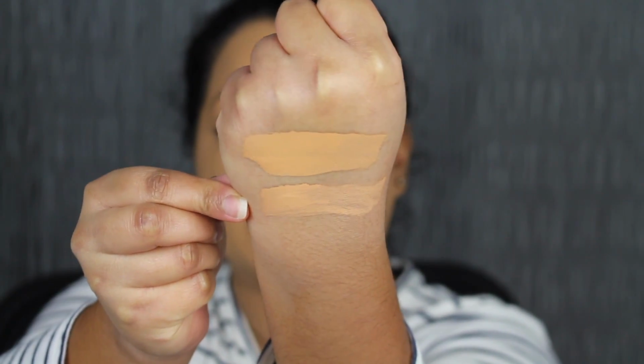I do feel like the concealer is a little bit too bright for me, and same thing with the foundation, it's way too light. I will be keeping the shade in 330N. I'll just mix it with my other foundations, but we'll see how the foundation and the concealer last throughout my day. Here's what the foundation and the concealer look like dried down.